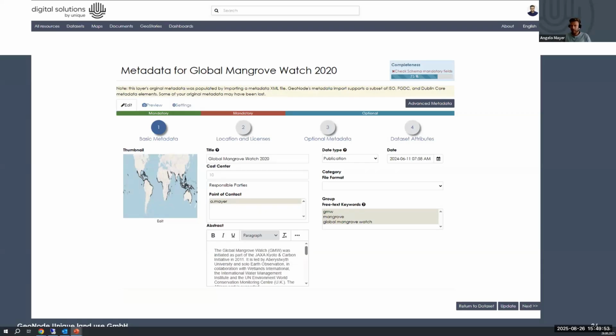Basically, the metadata management follows a structured four-step process: the basic metadata, the location and licenses, the optional data, and the dataset attributes. In our company, it's very important that we completely fill in, for example, the basic metadata and the location and licenses, which should be mandatory, but the optional ones are not that important. It's as well time consuming, but as I mentioned before, it's ensuring the data quality.